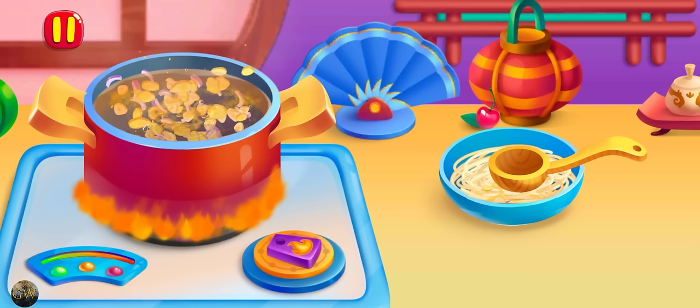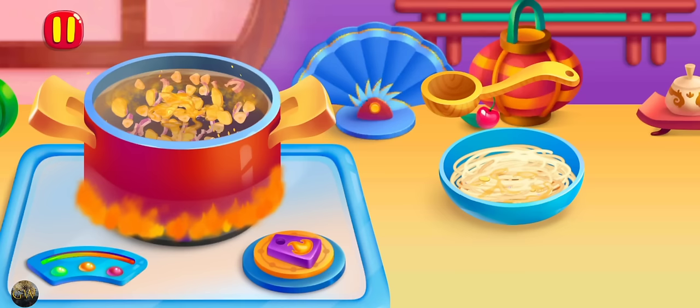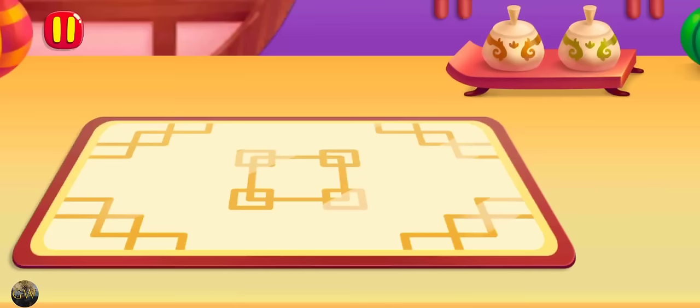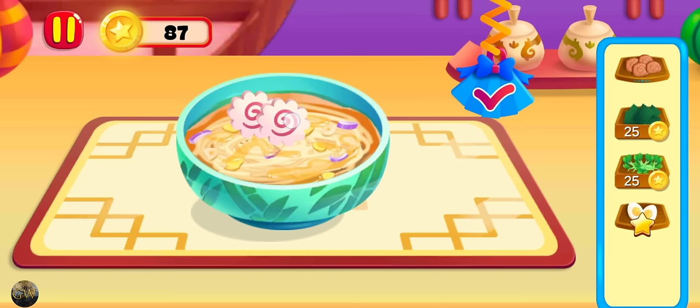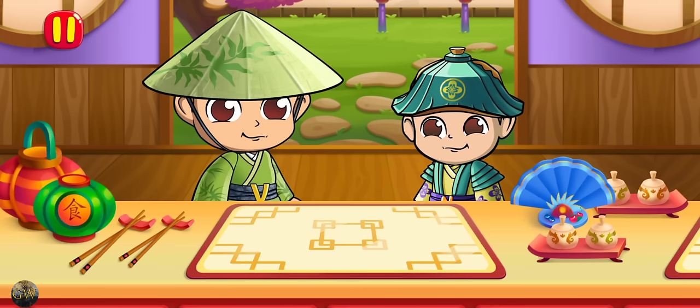How interesting! What can I help with? Choose a bowl. Let's try another dish. Now, choose the topping. Enjoy your meal. Feed the kids. Bon appétit.